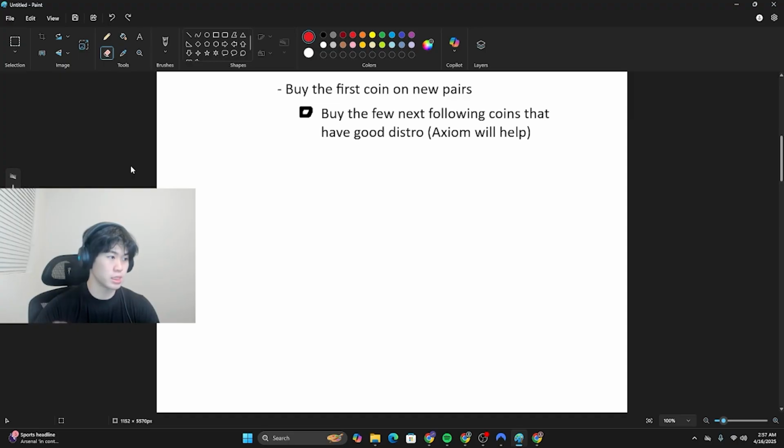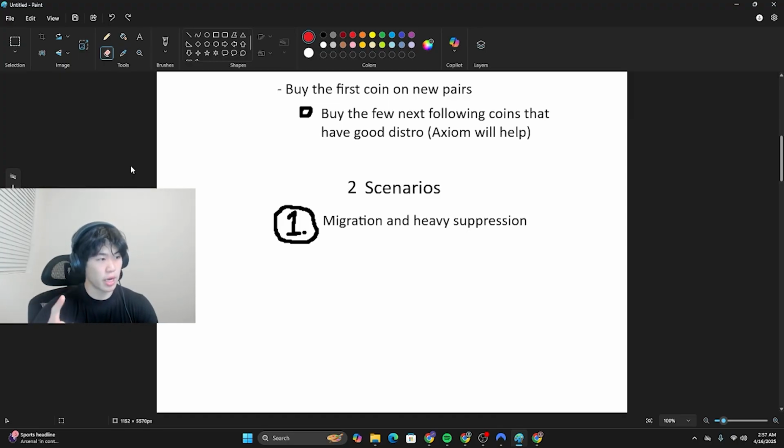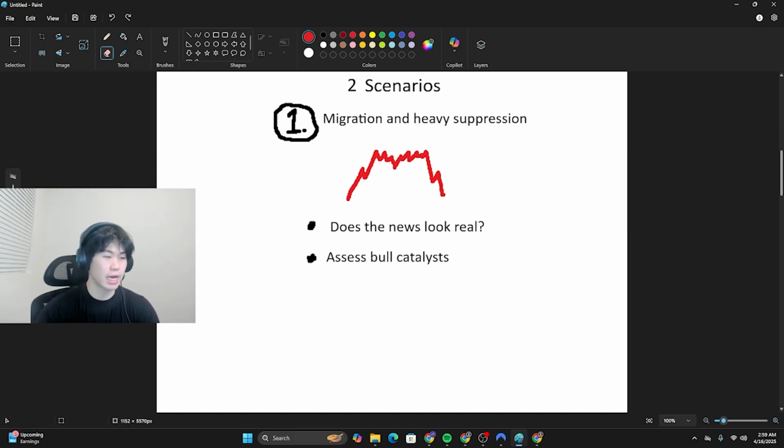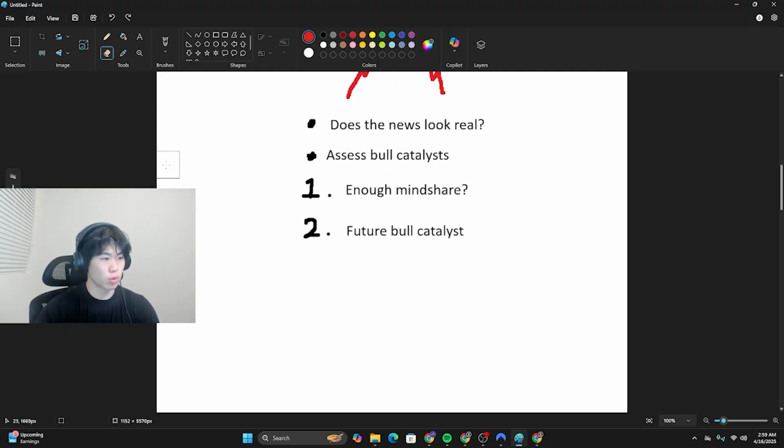So when a coin spawns, there are 2 scenarios you'll find yourself in while playing these coins. Scenario 1, the coin migrates and you see extremely heavy suppression, meaning that the coin is extremely bundled. So the first thing you need to ask yourself is, does the news look real? If it's too good to be true, it probably isn't. And the next thing you're going to do is assess the bull catalysts and decide whether it's a narrative that has either 1, enough mindshare to reach higher, 2, future bull catalysts that'll keep it alive longer, and 3, how good does the piece of media look as a meme?